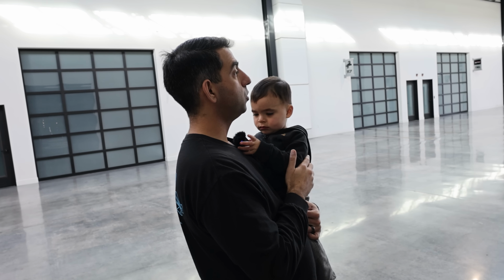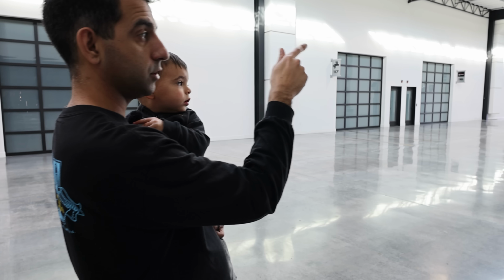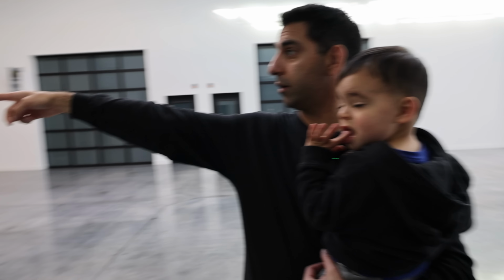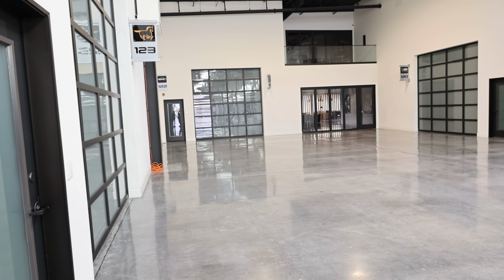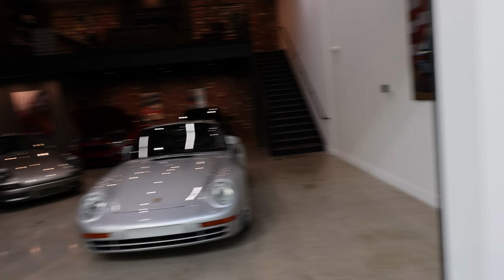So there's 32 units, but technically there's 29 owners because some actually took two and made one big one. This one that's straight in front of you is 7,000 square feet. Oh, wow. And he's got a huge car collection in there. And how many square feet is yours? Mine's 2,000 on the ground and 200 on the mezzanine.